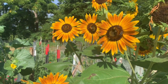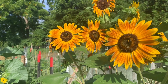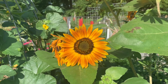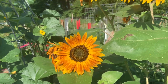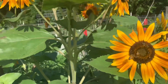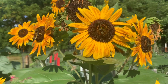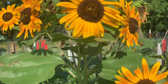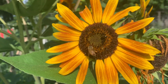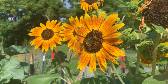First off, though, let's take a look at these beautiful sunflowers. This was a self-planted plant, and I just love coming out and seeing all the pollinators on it. It just is flooded with them. They love it. Look at all these bees, busy as they can be, swarming, big and small. Not swarming, but flocking to this sunflower. I could sit here all day and do nothing but watch them.